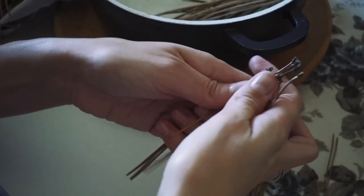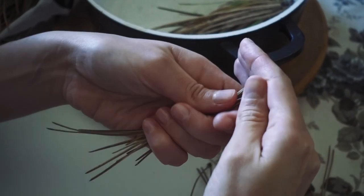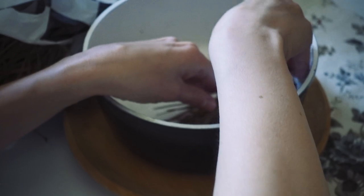I put all the needles heads up as soon as I came home. I distributed them evenly in two pots.